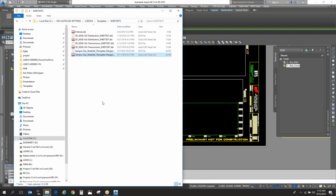You could copy this file, put it in your job number, detach the sheets, import your sheets. You can do the same thing. Just be careful when you do that, because it's going to read some of this information. It's still going to have the name of the sheet set as the template sheet set. So just make sure you change all that information. But you can still copy it. I'm not going to say you can't do that. But the better system is just to create it from the template.